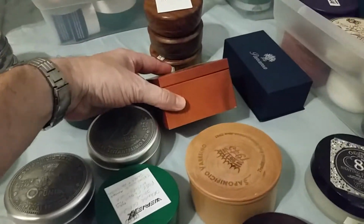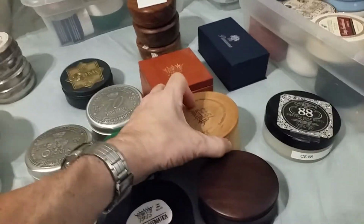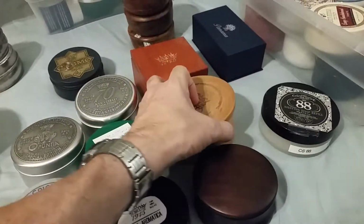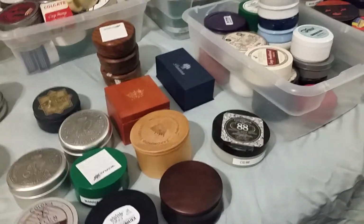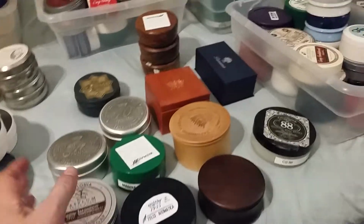This was the first container I got from them, and I thought, square, that's kind of stupid, but it's grown on me. And then later on, these are very rare. They quit making the alderwood round ones, and I was able to snatch that one up. Very cool. So these are my hard soaps from SV. Really happy to have those.